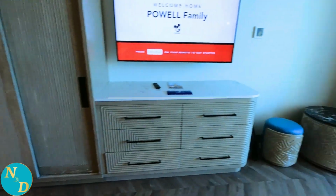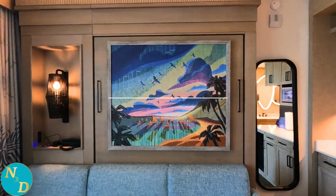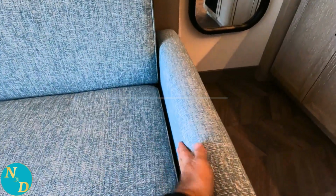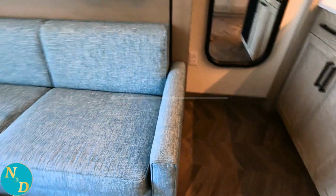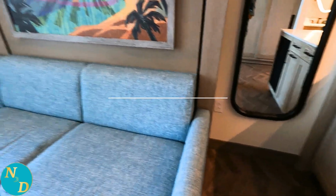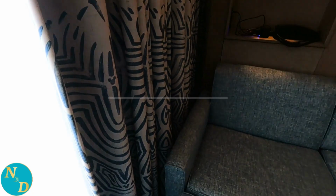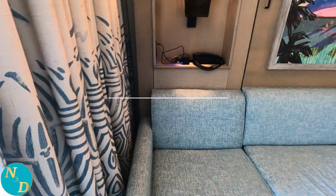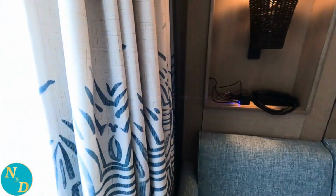All right, you ready for the big reveal? Before I pull down the Murphy bed, I just want to draw your attention to something. There's one armrest on the chair. I'm thinking, what is he doing? I have a reason for that. Then over here, here's the armrest. The other side. See, I can just open this a little bit more, get a bit more light. Nope, that's as far as the curtain's gonna go.